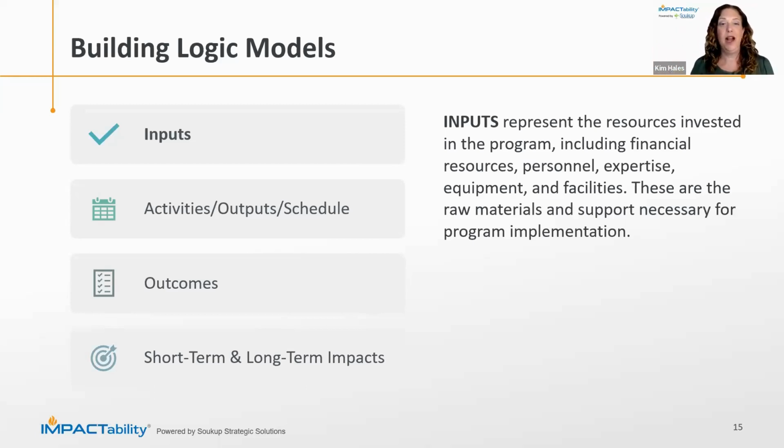So the inputs are really what resources you're investing. Is it staff? Are you, again, to go back to the food model, meals? If you're a therapeutic riding center, it's horses and saddles and food for the horses. So, right, everything that you're investing into the organization to be able to accomplish those activities.